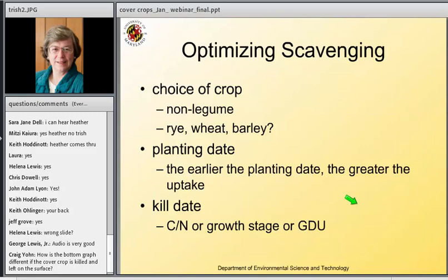Okay, so if you want to optimize scavenging, what do you grow? Well, you certainly grow a non-legume. And certainly during the 90s, there were some big discussions as to what was better. Is rye better? Is wheat better? Is barley better? And there certainly was a belief for a while that rye was really the only thing to use. So there was a flurry of work looking at other small grains other than rye that perhaps could be grown for their grain in addition to being scavengers in the fall. Small grains like wheat and barley, which are a little easier to manage.